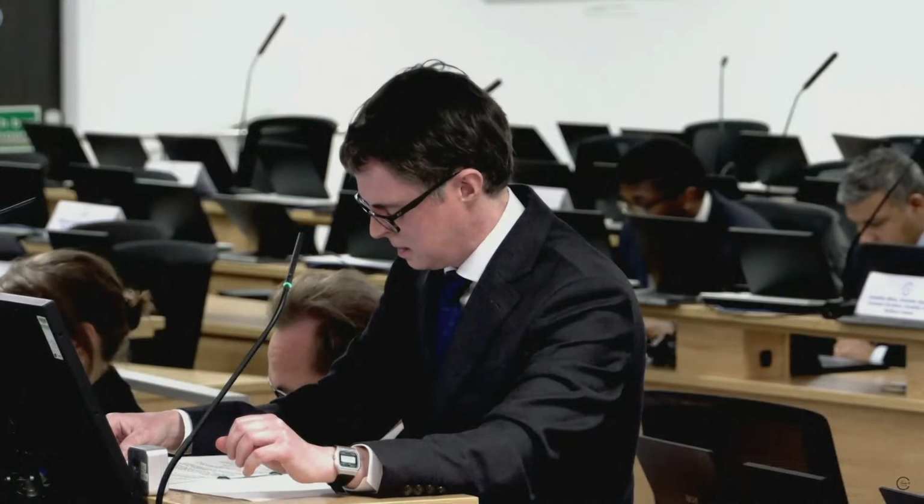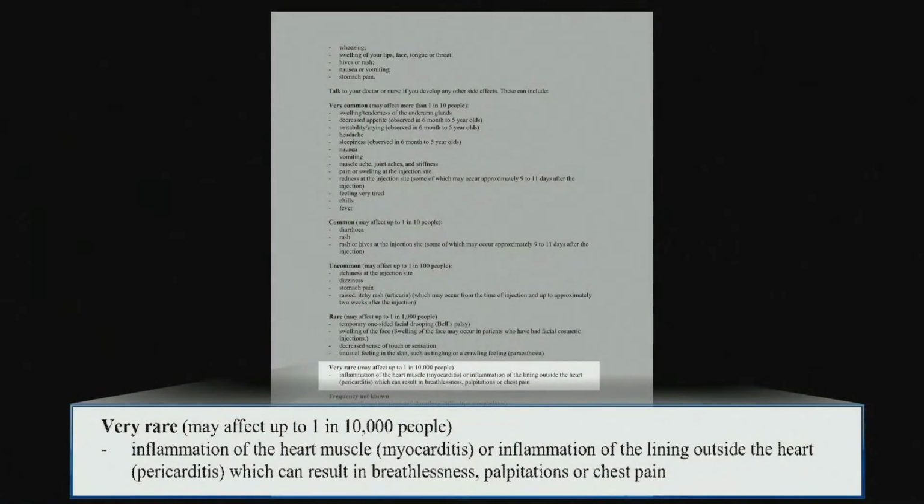Very rare, may affect up to 1 in 10,000 people. Inflammation of the heart muscle, myocarditis, or inflammation of the lining outside the heart, pericarditis, which can result in breathlessness, palpitations, or chest pains.